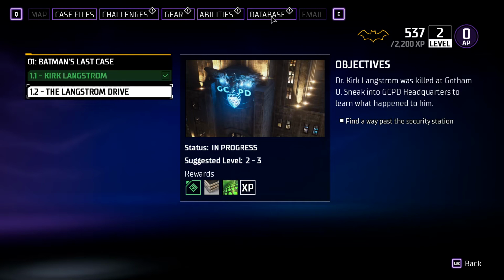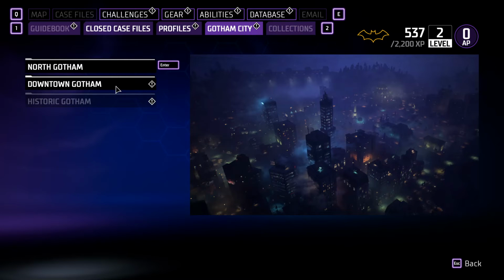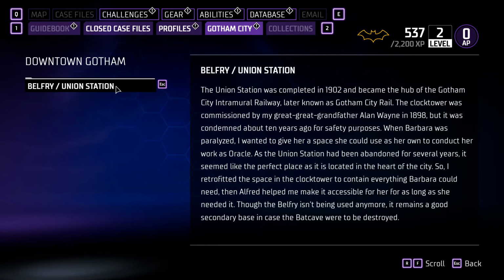New database entry. Let's see, Belfry Union Station. The Union Station was completed in 1902 and became the hub of Gotham City Intramural Railway, later known as Gotham City Rail. The clock tower was commissioned by my great-great-grandfather Alan Wayne in 1898, but it was condemned about 10 years ago for safety purposes. When Barbara was paralyzed, I wanted to give her a space you could use to conduct your own work as Oracle. As the Union Station had been abandoned for several years, it seemed like a perfect place. This is located in the heart of a city. So I retrofitted the space in the clock tower to contain everything Barbara could need. Then Alfred helped me make it accessible for her as long as she needed it. Though the Belfry isn't being used anymore, it remains a good secondary base in case the Batcave were to be destroyed.